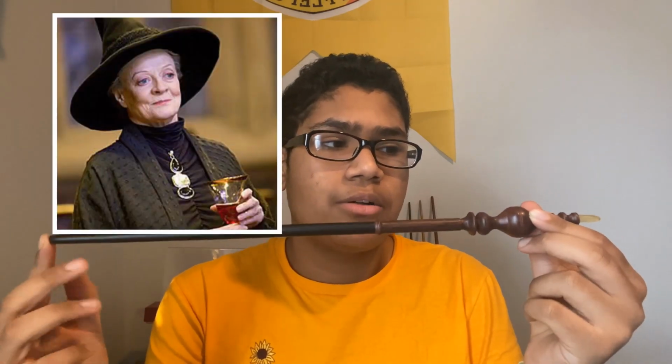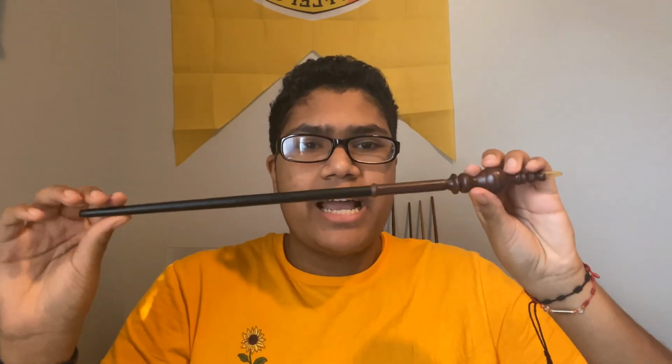Up next, we have my second favorite wand in my collection. It is the wand of Minerva McGonagall. Now, her wand, I think, is amazing. It's very long. It has this little bell on it, and then it has a gem just like the ones in the movies, and I absolutely love her wand a lot.